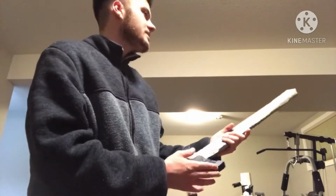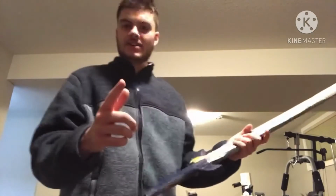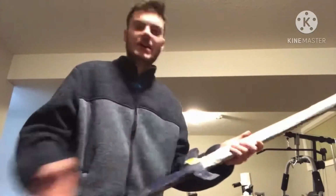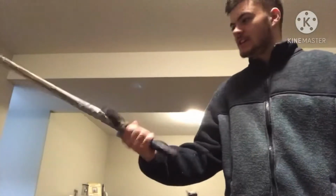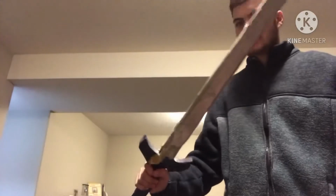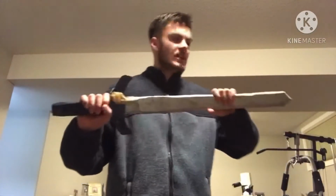What's that actor's name? John Williams. He used the spray paint of John Williams. And there came the birth of the, what should I call this sword? I need a name for this sword.